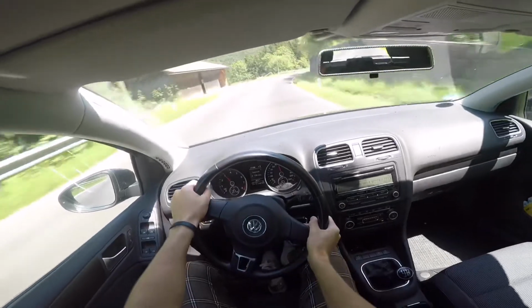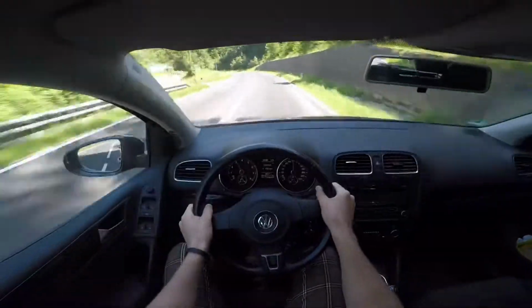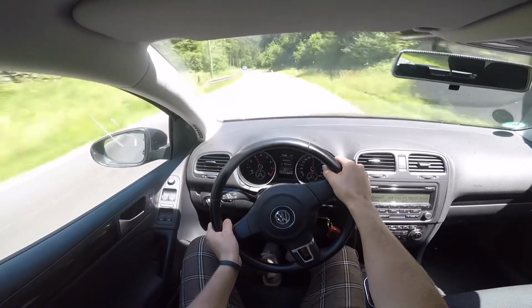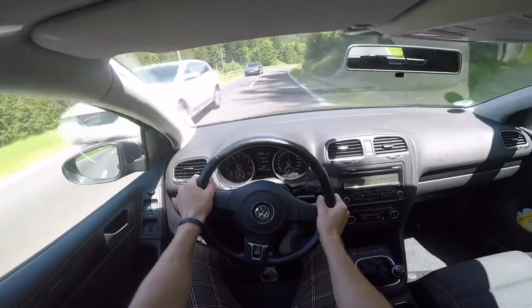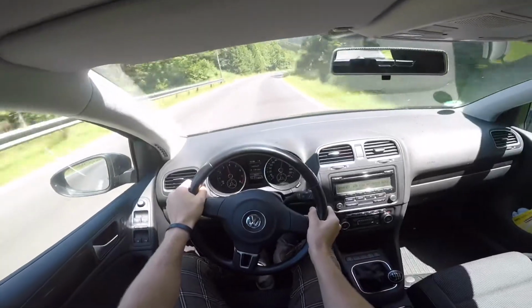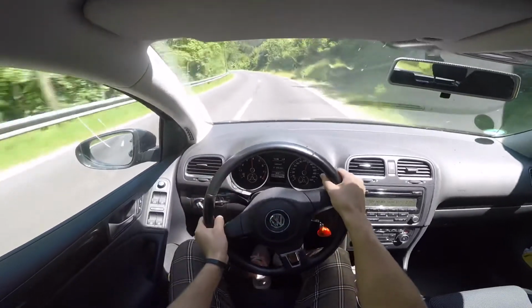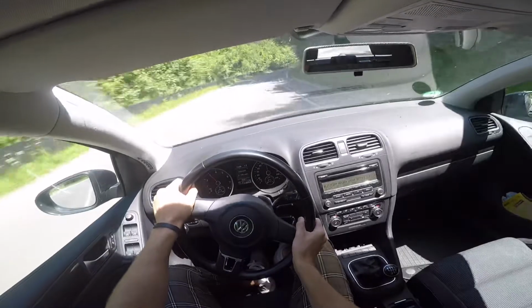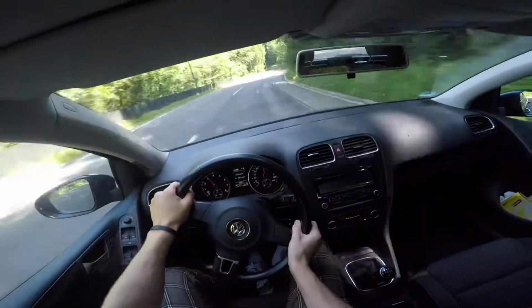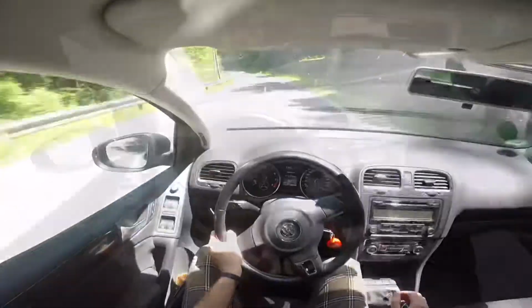On the brake, off the brake, steady, gas, brake, off, gas, steady, gas, gas, gas, gas, hard on the brakes, let it roll through, gas, and here we have the restaurant.